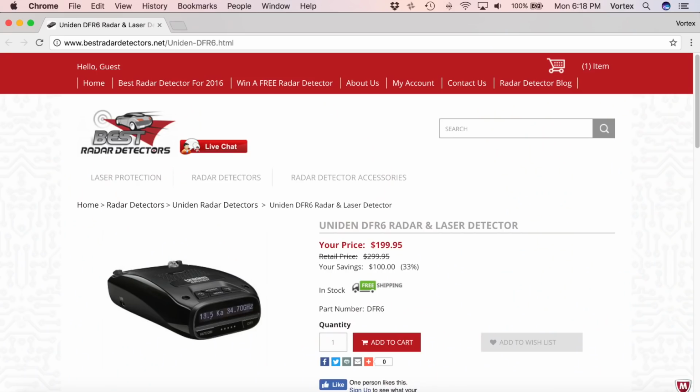Now that we know what to look for in a radar detector, let's go ahead and talk about what the best 4 choices are for you. We're going to start with your basic entry-level detector. The first radar detector is going to be the Uniden DFR6.